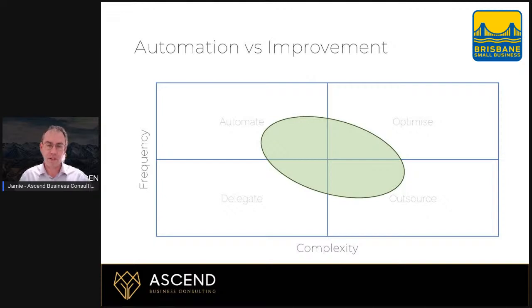And back on the left-hand side in the automate space, just as we talked about with Callum last week, you should be looking to apply technology so that you don't have anybody doing too much of the work. You have the technology doing the majority of the work. So that's where I think as a business owner, you should be operating from a process perspective: get rid of the high volume, high complexity, outsource the low volume, high complexity, and automate the high volume, low complexity.